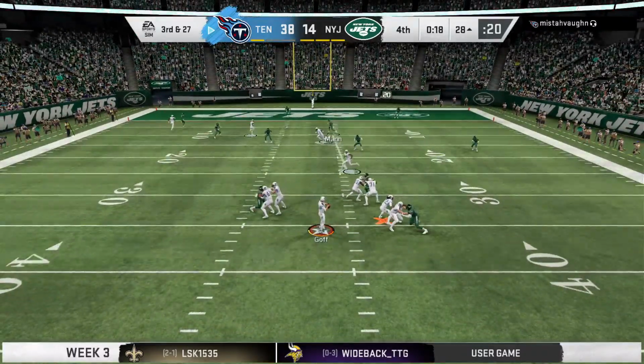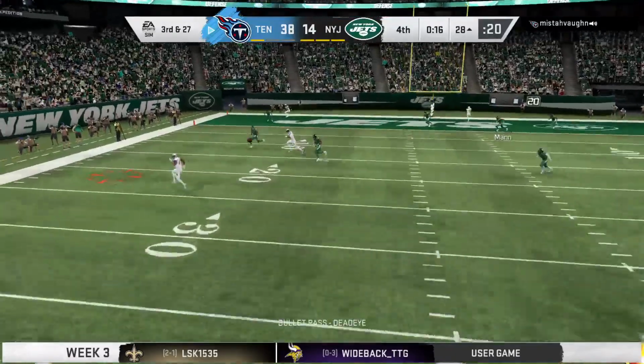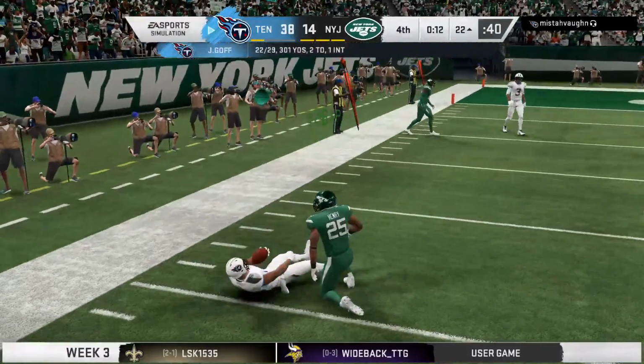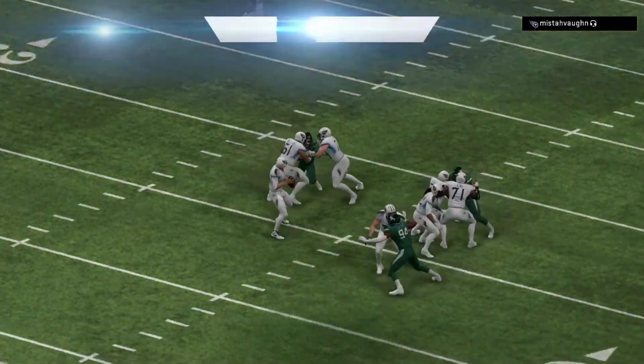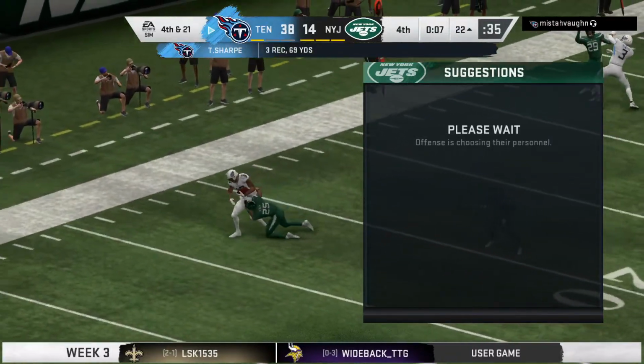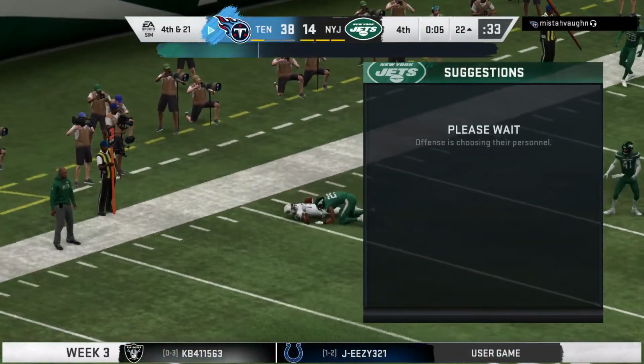From the gun, here's Goff. He's got his man Sharp complete. The completion good for only 6, and that'll bring up 4th. A gain of 6 yards on the play. Brings up 4th down.